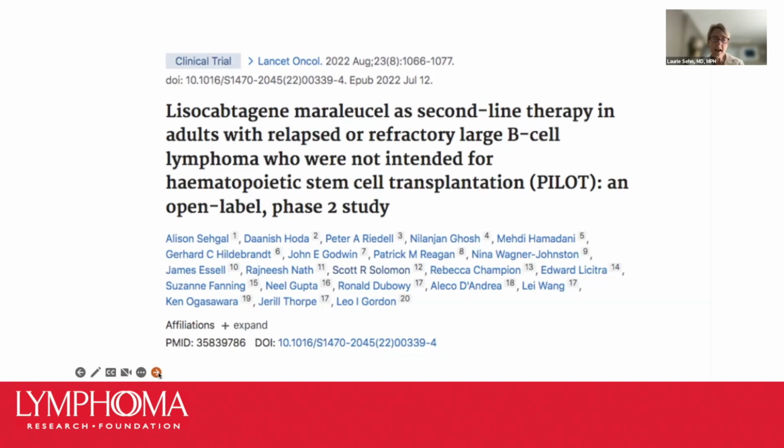And this study asked the question, is it safe and effective to consider CAR T cell therapy in these people, for whom transplant is not being considered, as a second line treatment, rather than saving it to third line where initially it was approved for use. And this trial, which was considered a pilot trial, so it wasn't a very big trial and it was not a comparison trial, everybody on this trial got the CAR T-cell therapy, but what it did show was safety and benefit.